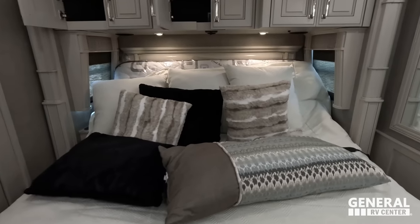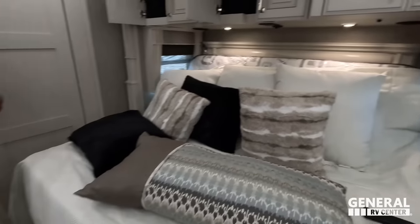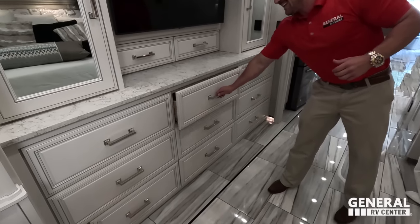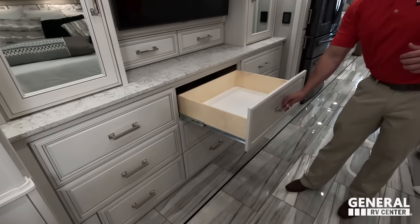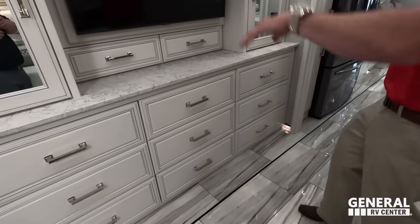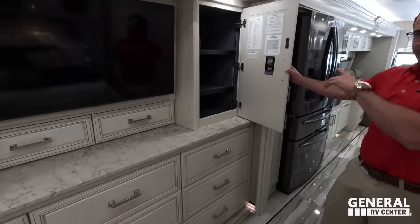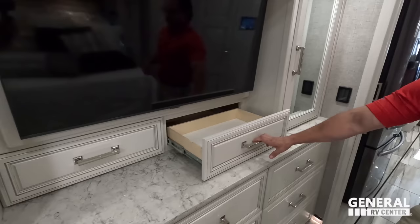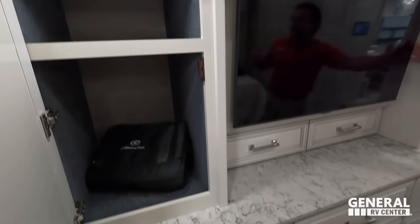One thing a lot of these coaches lack is bedroom storage for those folks who are going to stay in them long term. And this floor plan gives you a ton. Because you've got the full closet in the back, it allows for a huge number of gigantic cabinets right here. So these drawers will come all the way out, all soft close, two separate pieces right here with extra storage, kind of a his and hers setup. You've got some storage right here. So this is great for folks who want to stay long term.